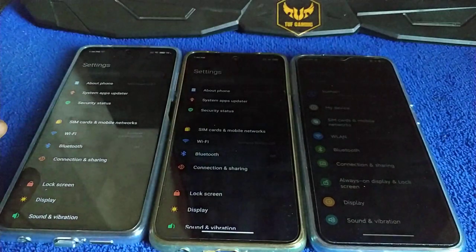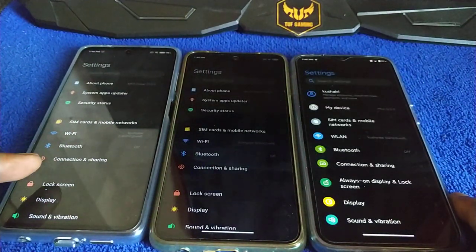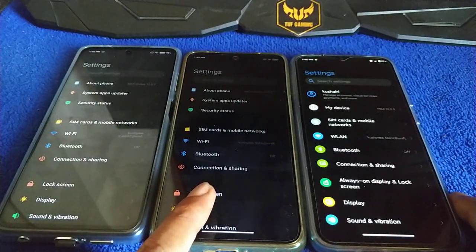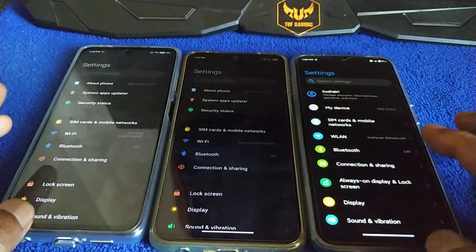Okay, which phone? This one, Poco X3, Redmi Note 9S and Redmi 10X 5G.